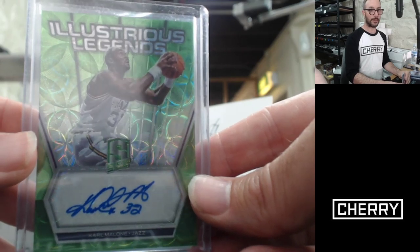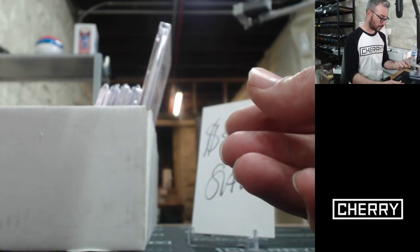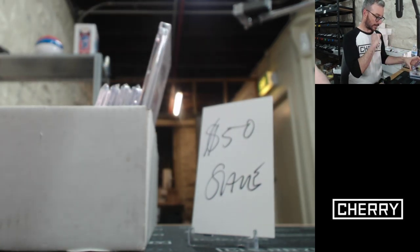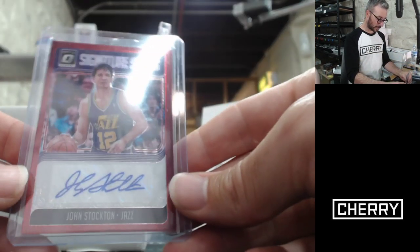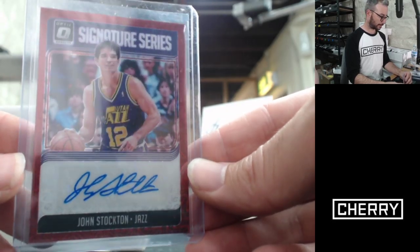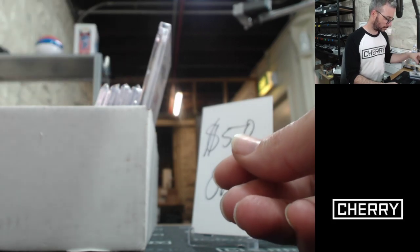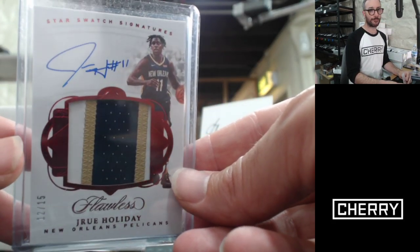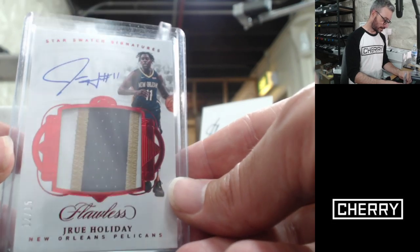The Mailman, Karl Malone, Spectra auto to 25. Excuse me. John Stockton, choice auto. Optic. Jrue Holiday, patch auto from Flair to 15. Boom, boom, boom.